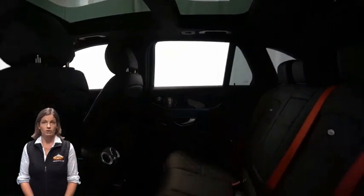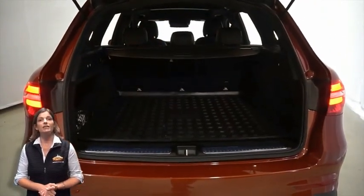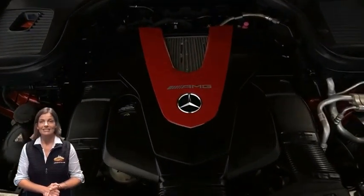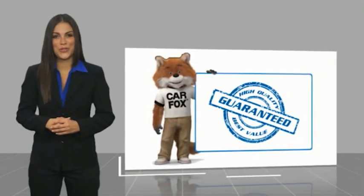3.0-liter turbocharged V6 engine, and so much more. For additional details, visit us at marinocjd.com, stock number 5696A. Here's another high-quality vehicle with a CARFAX Vehicle History Report.